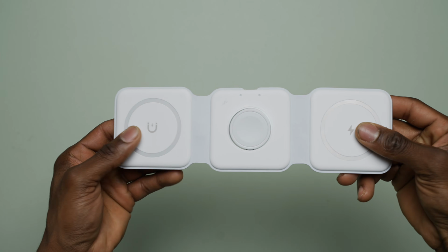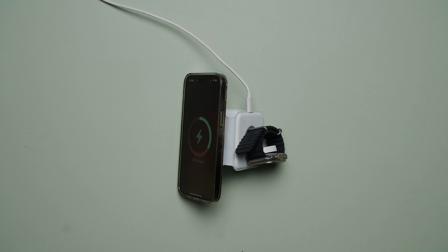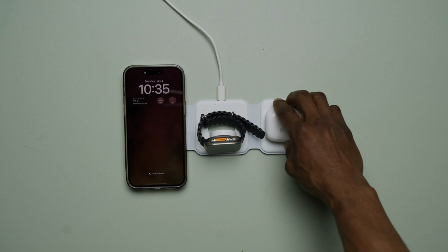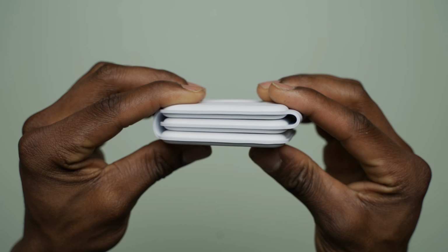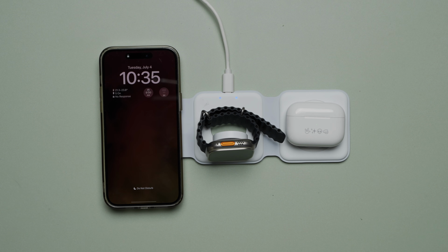There's two different ways that you can use it. First one is to set it up in a triangular shape to only charge 2 devices at a time, or you can lay it out flat to charge 3 at the same time. I prefer to use the laid out flat method all the time. To power the charger, all it needs is a single USB-C connection, which is great. For me, I find that it's very useful for charging all of my devices overnight, especially while traveling.